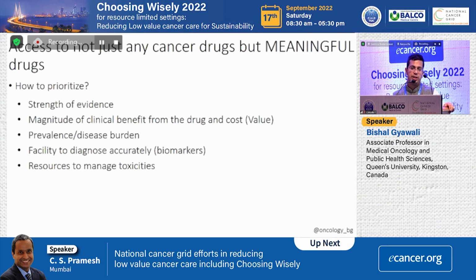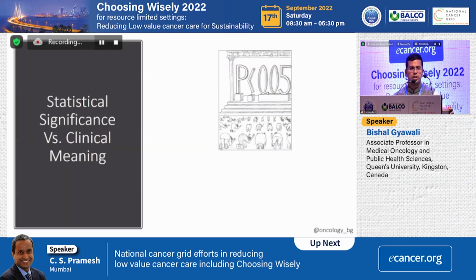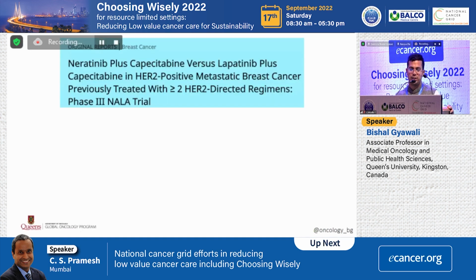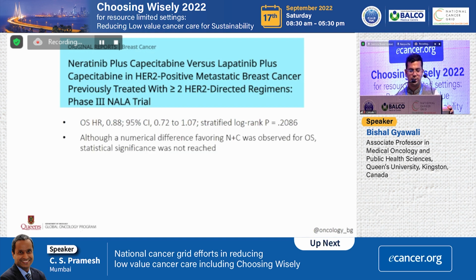That means we need to prioritize, and how we make this prioritization based on several factors that we have discussed in this meeting. I want to highlight just a couple of points. One is about statistical significance versus clinical meaning. We all worship at the altar of p-value less than 0.05, but we need to be really careful to differentiate that from clinical meaningfulness. Just one example for your future reading, this paper we wrote in Nature Reviews about 2 recent breast cancer drug approvals. I'll discuss one of them. It's the neratinib trial called the NALA trial. This was approved by the FDA first. So why? Although they did not write it as not, they wrote it this way: a numerical difference favoring, they observed a numerical difference. Statistical significance was not achieved.